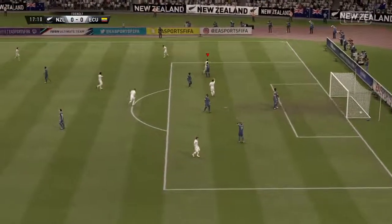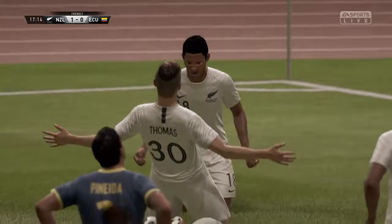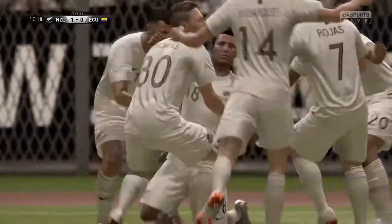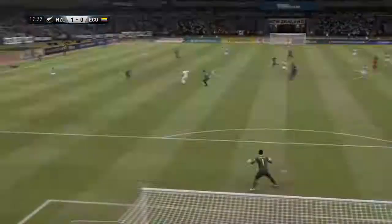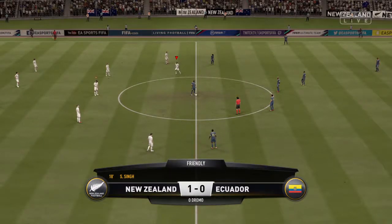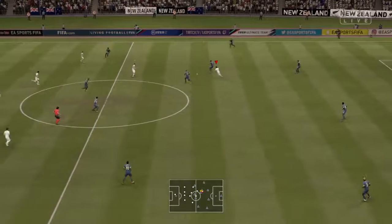That's a great finish for the first goal of the day. And there was a gap to the keeper's left, and he found that with real power. And that has opened the scoring. 1-0 here.